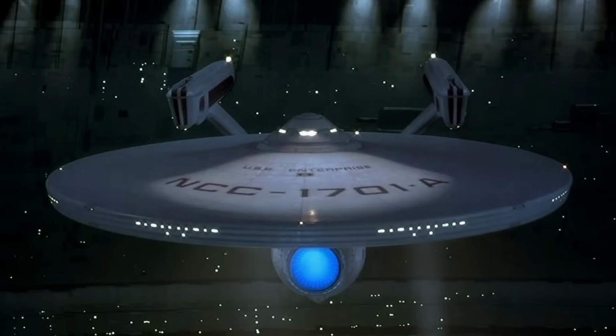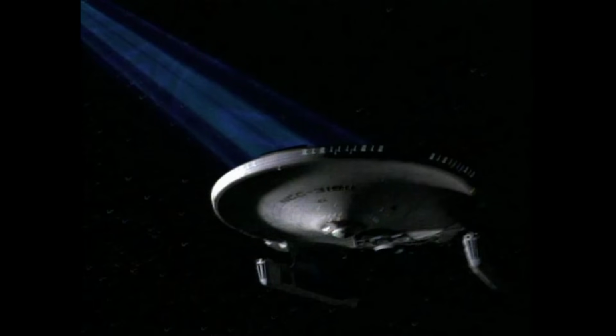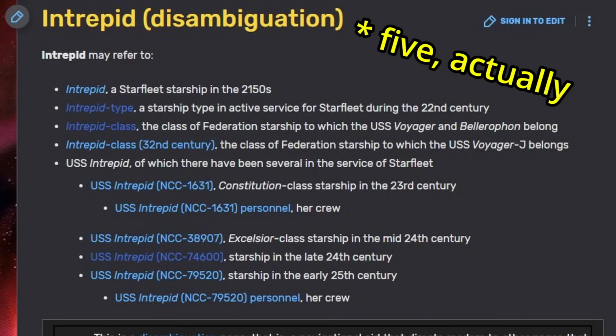For a long time, this was something that Star Trek reserved exclusively for the Enterprise. We had seen other names reused for multiple different ships, like Saratoga. There was the one from Star Trek IV, and then the one from the first episode of DS9. They had the same name, but the second Saratoga had a completely different registry number. We've seen other names reused too, like Excelsior, Stargazer. I'm pretty sure there have been like 4 different Intrepids at this point.